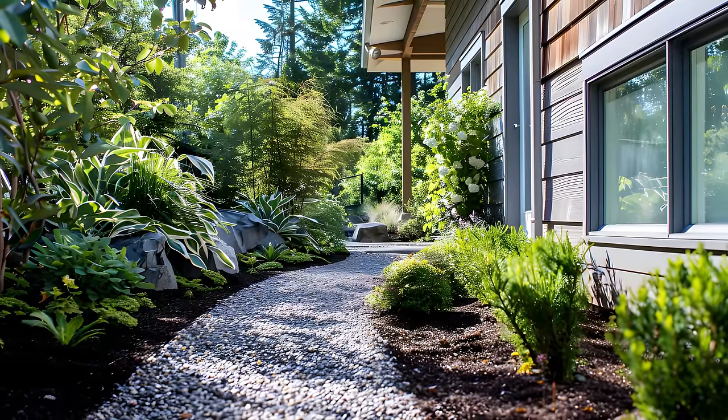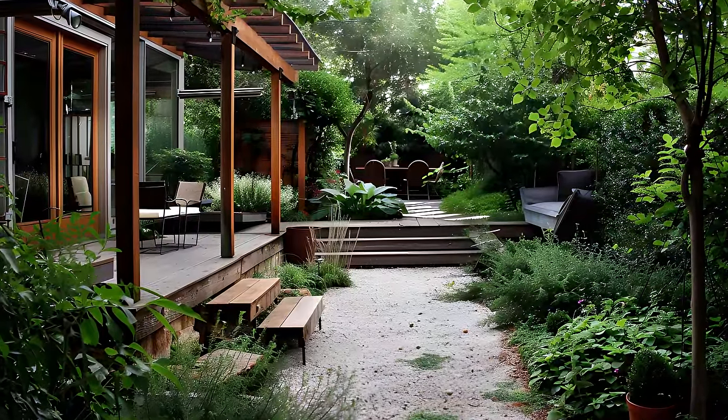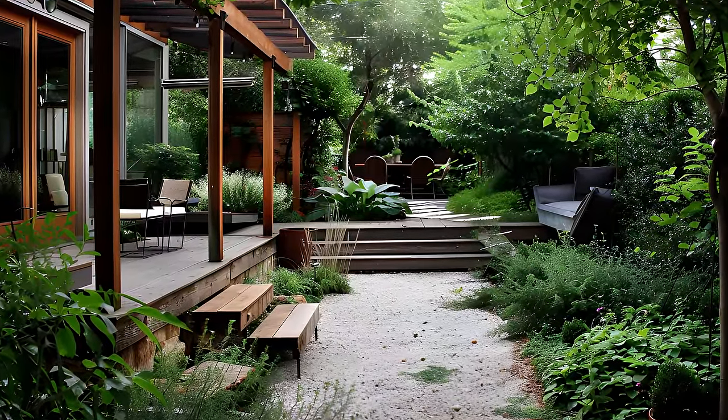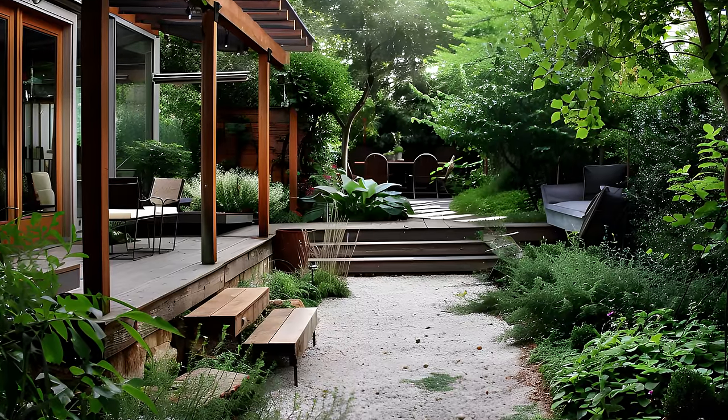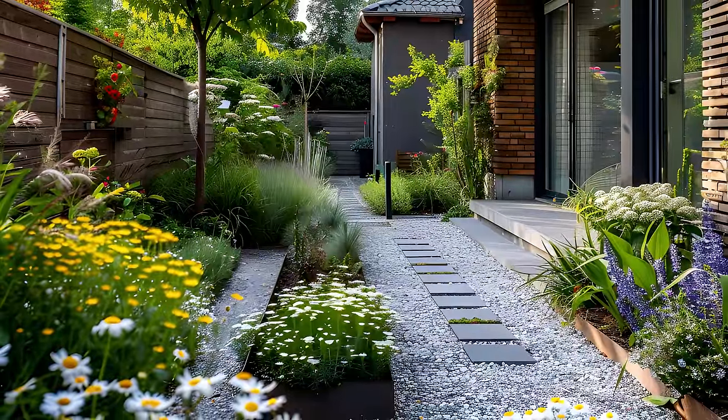The existing features in your side yard, such as trees or structures, can provide opportunities for creative landscaping solutions. Trees can offer shade, privacy, and vertical interest, while structures like fences or walls can serve as backdrops for planting beds or vertical gardens.